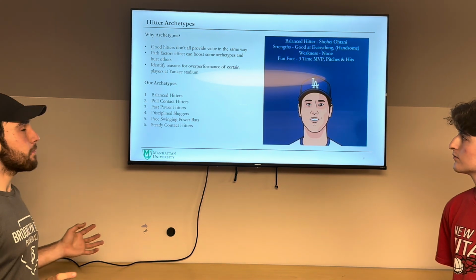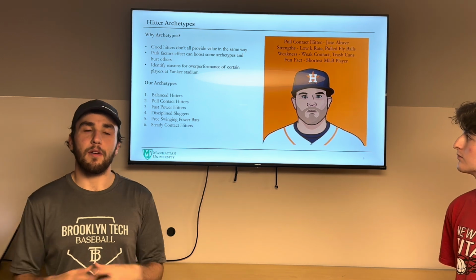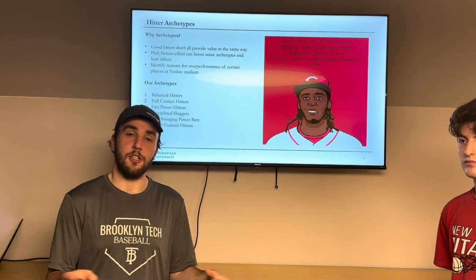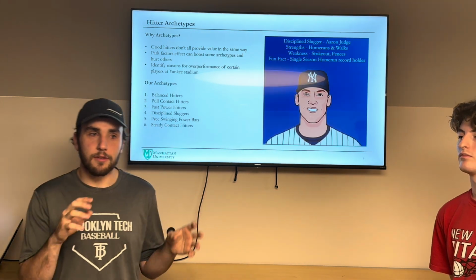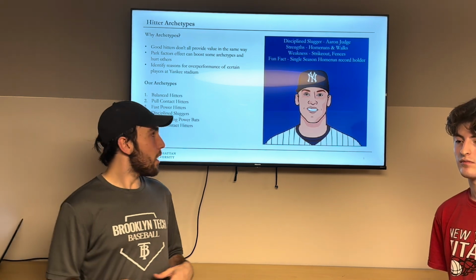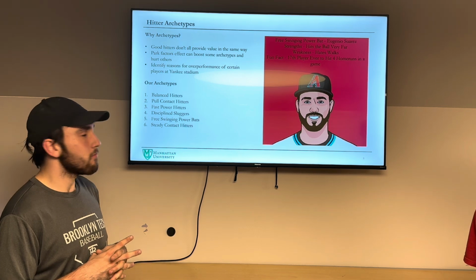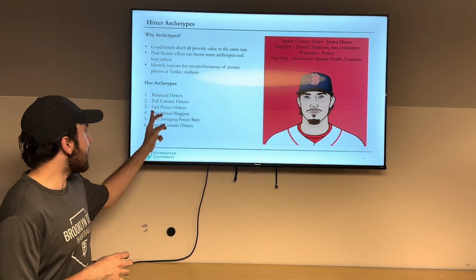So, some hitter archetypes. The reason we want to archetype the data is very simple. Not every hitter provides value in the same way, and we want to be able to encapsulate all of the ways that hitters provide value. And we also want to encapsulate how different hitters and different characteristics of hitters change based on the park factors. You can see here, this is a GIF of our different archetypes, with some notable players from each archetype. And here are our archetypes.